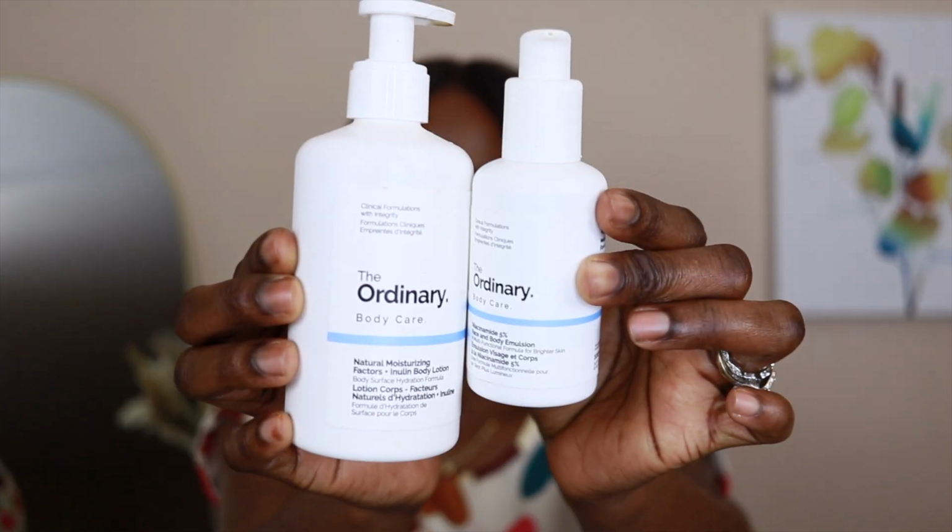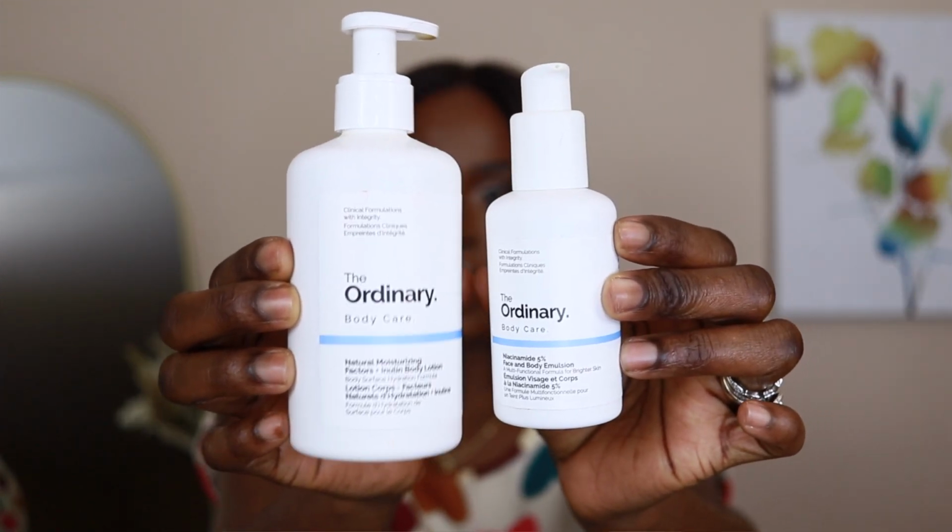These are the new body care line by The Ordinary: Natural Moisturizing Factor body lotion with inulin in it, which helps with hydration. And then the other one is the niacinamide 5% face and body emulsion. It's kind of like a primer for your skin, so you can use this for face and body.